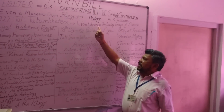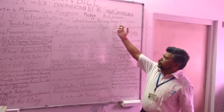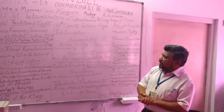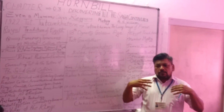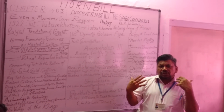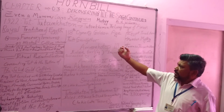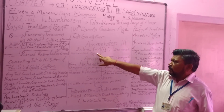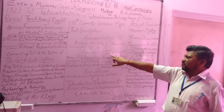Amun is the major worship god of Egyptian tradition, and Tutankhamun means the living image of Amun. The 18th Dynasty golden age reopens the Pandora's box of a lot of things, a lot of spiritual faith, belief and lifestyle of the time. The top of the dynasty was Amenhotep III, who ruled for 4 decades, and he was succeeded by Amenhotep IV.